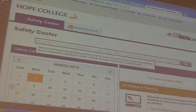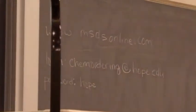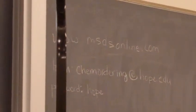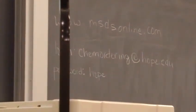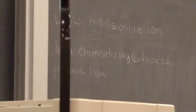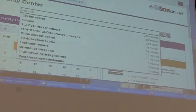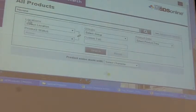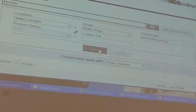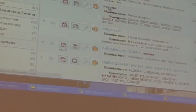The information for getting to this website is over on the board. You need msdsonline.com, and the login is over there: chemordering@hope.edu, which is just a Hope email address, and the password is Hope. So you also need to check this database. To check it, type in whatever you need to look for. So we're going to look for hexane, search for it, and then go down to this list and click on hexane.